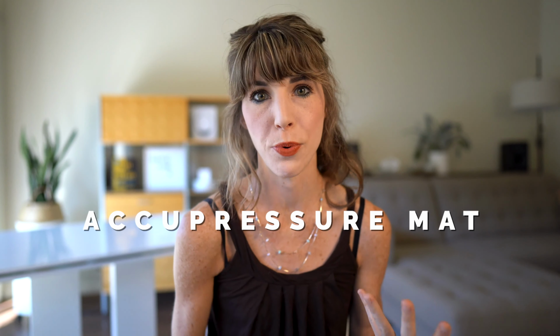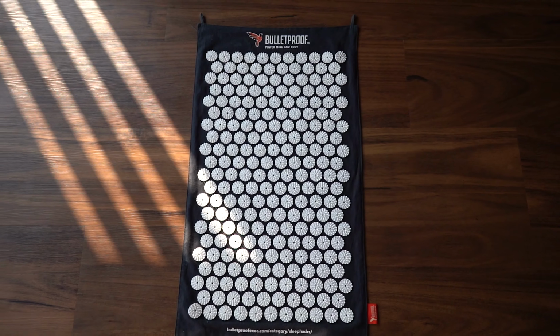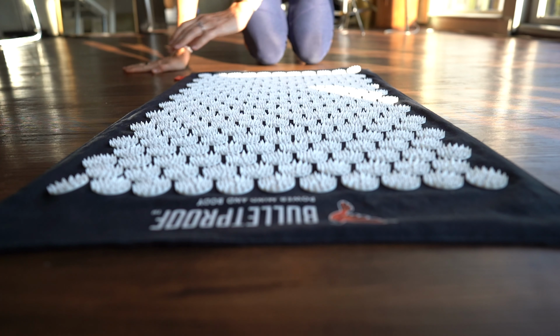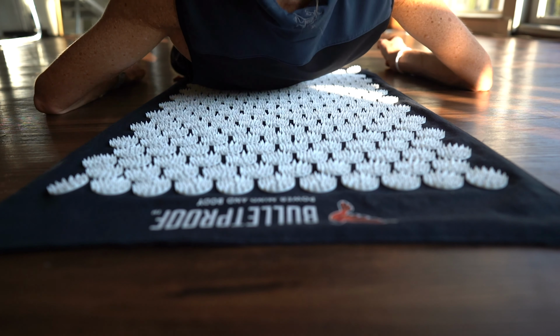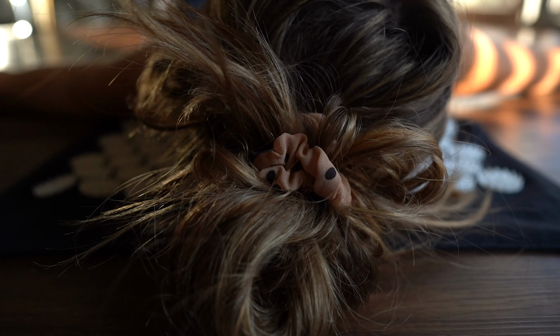Next up is the induction mat, or an acupressure mat. So you may want to consider adding this to your sleep routine if you ever deal with late night back pain, which is something I've dealt with for a very long time. So lying on one of these things actually puts very targeted pressure on specific parts of your body. And yes, it's a little uncomfortable at first, but once you can relax into it and breathe into some of those sore spots, you end up feeling more relaxed by the end of your session.